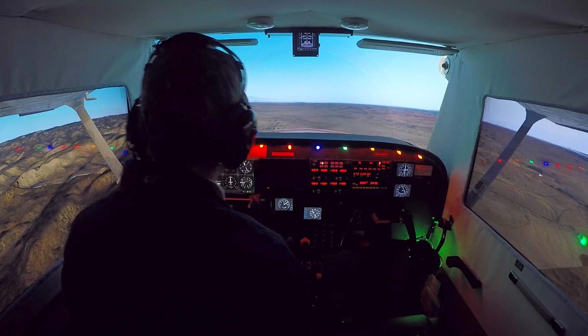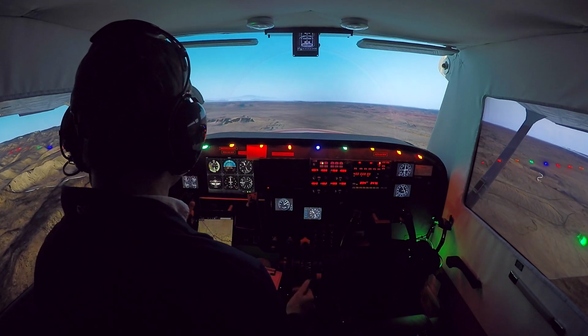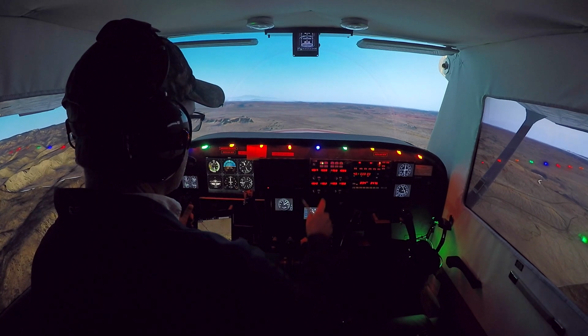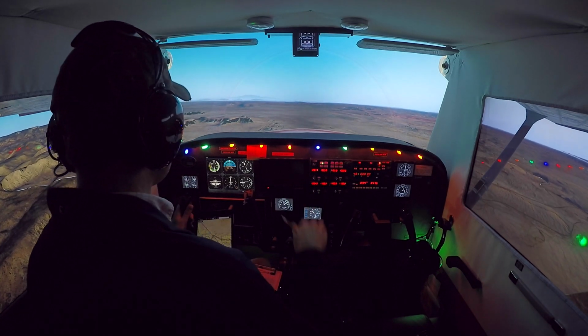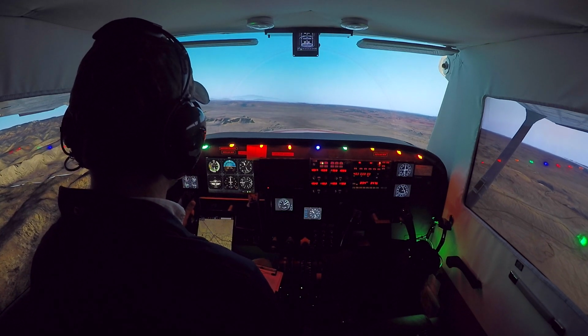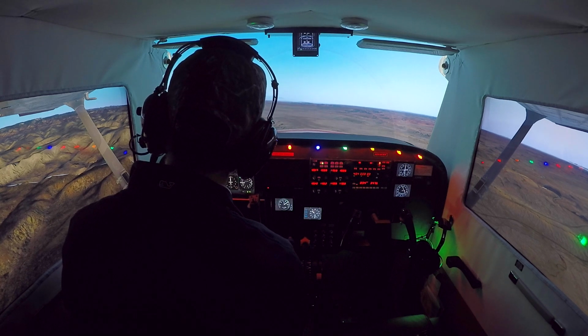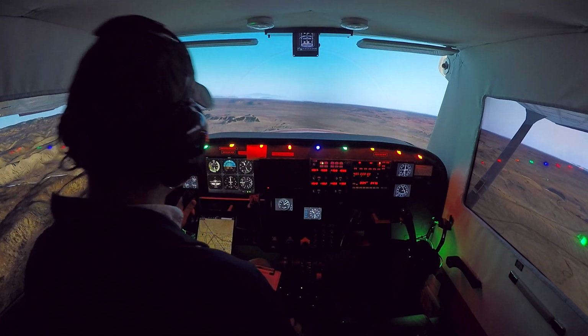Okay, a couple of things going on here. First of all, we just got handed on to Denver Center. Second of all, it's time to start planning our descent because we're about 20 miles out. We're going to have to get the weather here in a second. We also need to plan our vertical descent. We've got to lose about 4,000 feet. We're at 9,500. Pattern altitude is 5,500. So if we need to lose 4,000 feet at 500 feet a minute, it will take us 8 minutes.